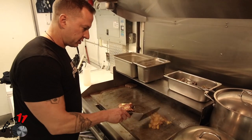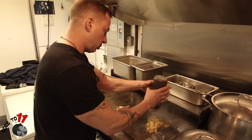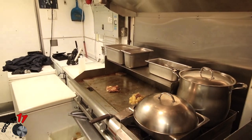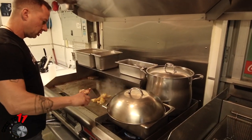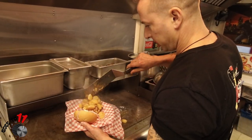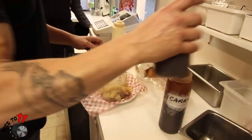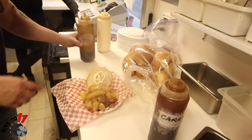The apple you got going there. That's the apple right there. I'm going to take a little bit of caramel, and we put a little bit of caramel onto the apple as well. Grilling it does caramelize it as well. So we've got the red onion, mayonnaise, maple syrup, caramel, bacon, cheese, then we put on maple syrup. Awesome. There you go.